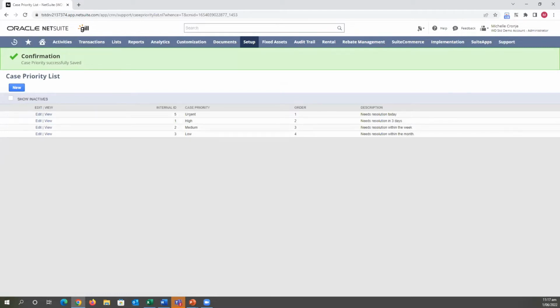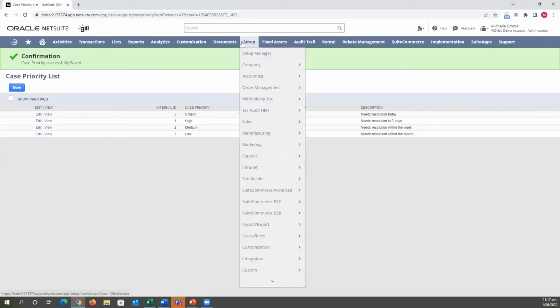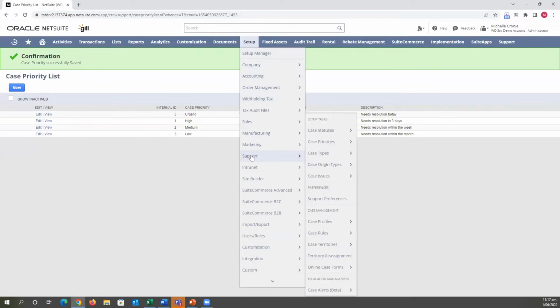Let's set up the case statuses. These will be used so that the support rep can track where they are at with each case. Also, the support manager can review the case and see that the support rep is either waiting for the supplier's response or actively investigating. Obviously, if it's pending further investigation and it's been open for 30 days, the support manager can start questioning why it's been open under a pending further investigation status. So let's navigate through to setup, support, and case statuses.